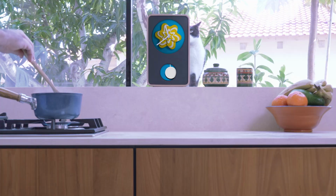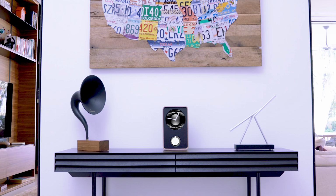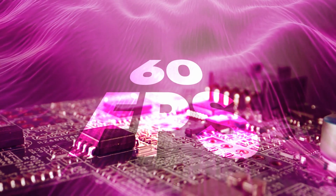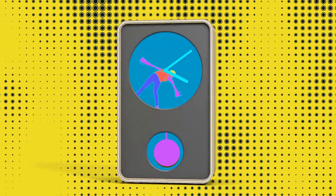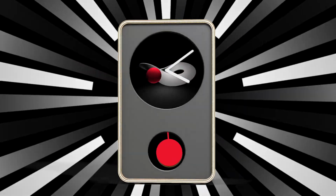It does look awesome. The wooden frame and black paneling has an old-school yet modern vibe. And it's got all the best guts to deliver that gorgeously smooth motion at 60 frames per second. That's a lot of frames. Klydoclock is all about beautiful animation, stunning design.